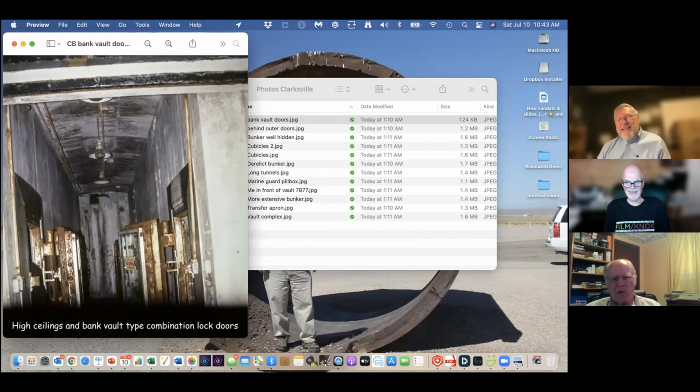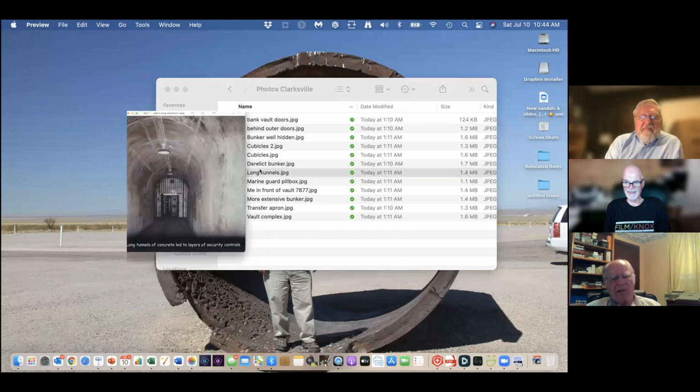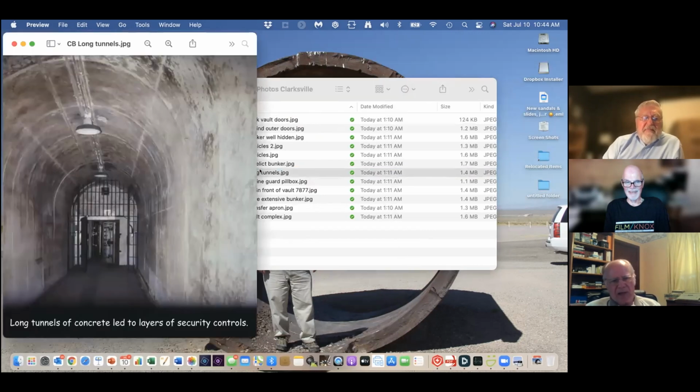Those are the vault doors. But these were high ceiling, very extensive engineering involved. And all this was done in solid rock. Wow. They have to cut all this back into the rock faces and then pour all this reinforced concrete and make all of these things and install all these doors. That's an example of the end of a tunnel.